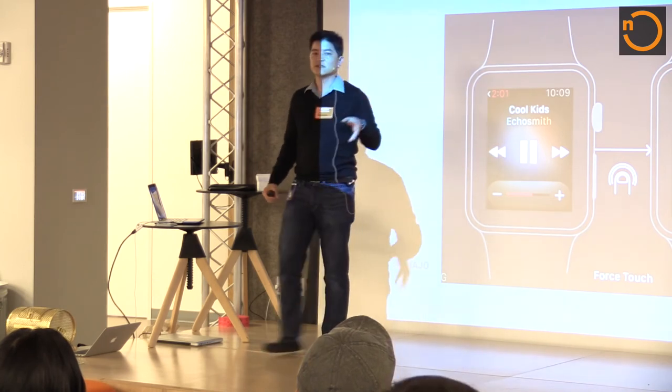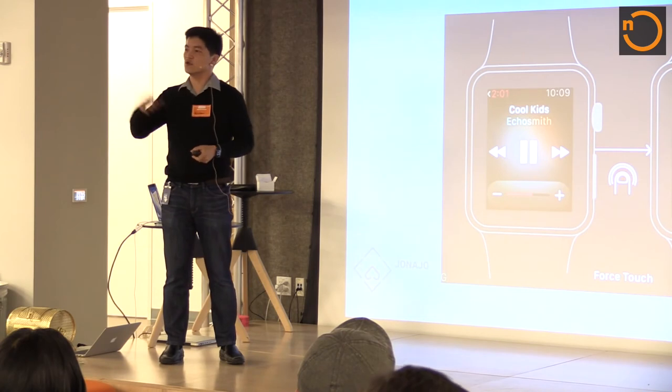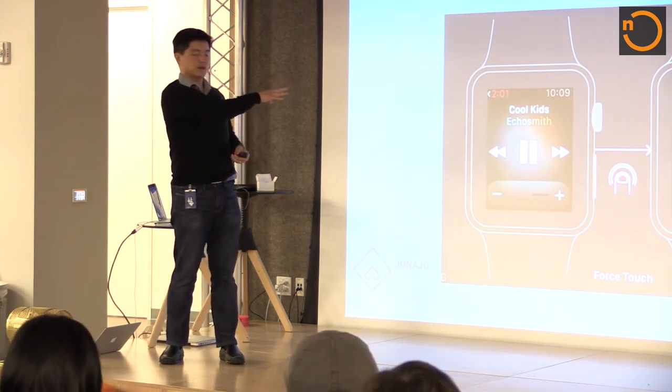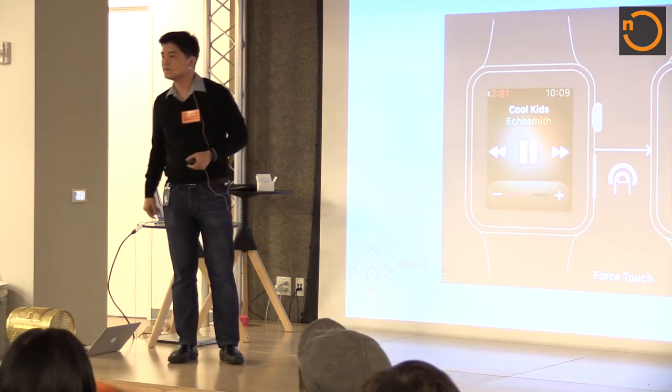So that's another thing you can consider while designing for the Apple Watch. There are no traditional menus, but you've got the menus that are driven by the Force Touch. Yeah.